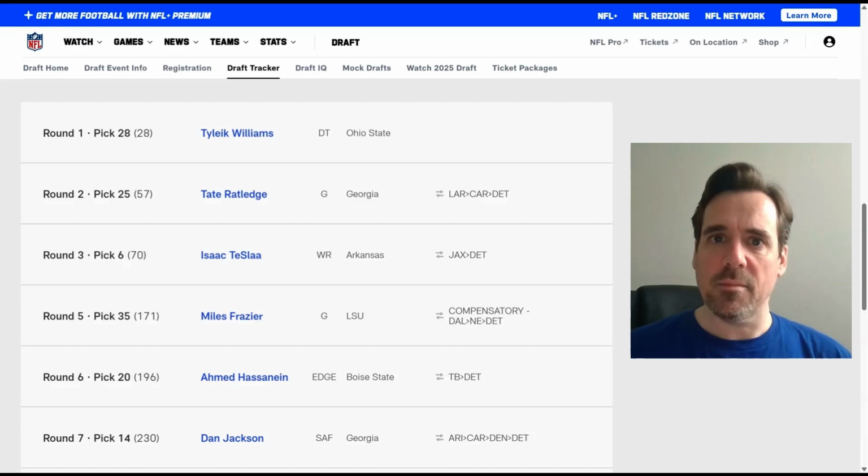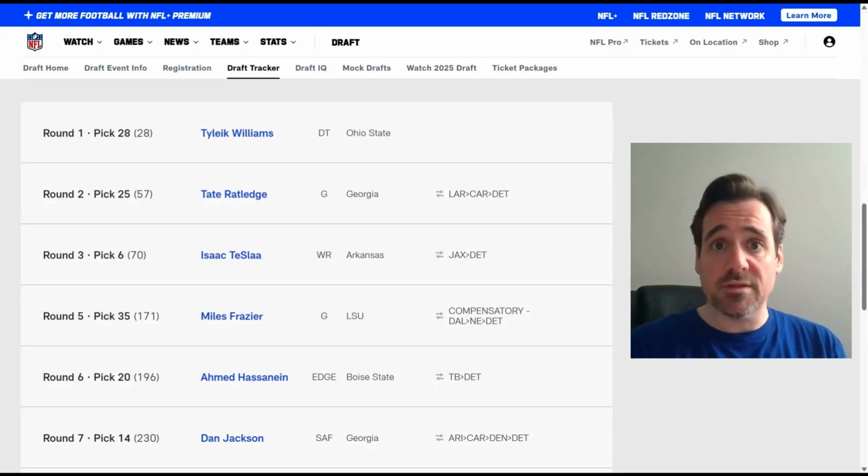A little high, but I get it. When Aleem McNeil, their best run-stopping defensive tackle, got hurt, their defense was not the same. Obviously, Aiden Hutchinson was also hurt. They had a lot of injuries on the defensive line. This gives them good depth. And if you play Tyleik Williams and Aleem McNeil on rundowns next to each other, it's going to be pretty tough to run against the Lions.